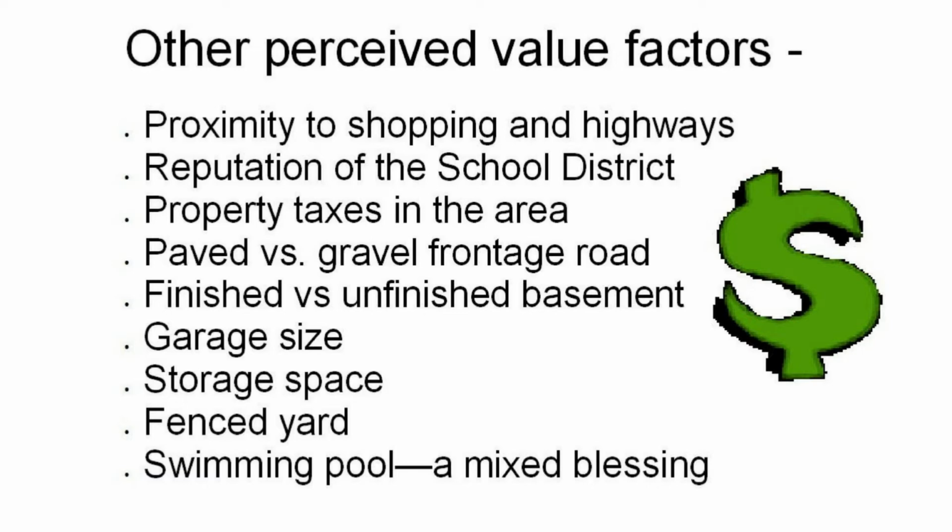Paved or gravel roads. I've worked with several buyers who absolutely will not consider homes that are on gravel or unpaved roads. So that comes into our pricing consideration.